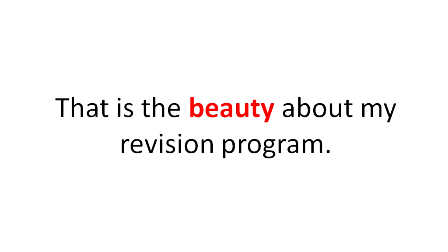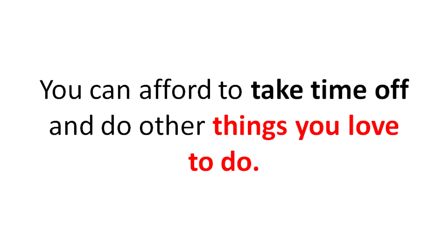That is the beauty about my revision program. As long as you follow it, you can afford to take time off and do other things you love to do, and you will not forget a single thing.